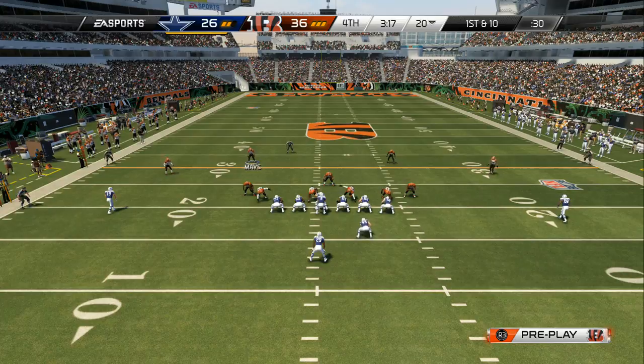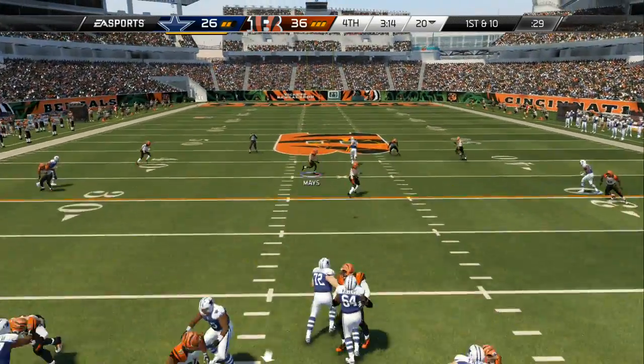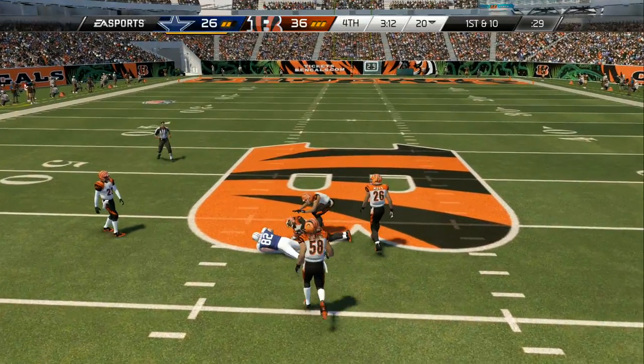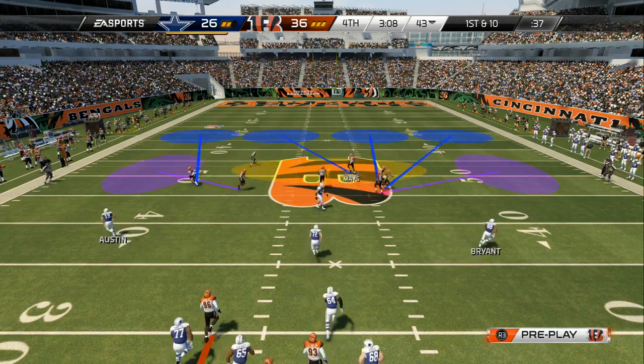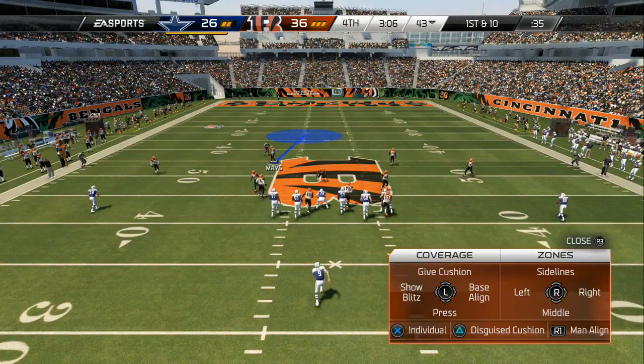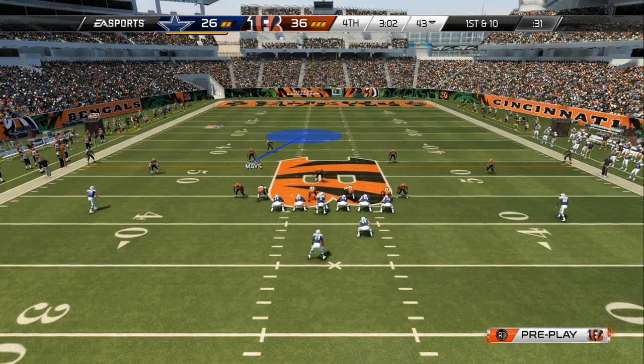Tony Romo will take it right from the center. First and 10. Tony Romo hits Jason Witten with that pass. Sometimes it's good protection by the offensive line, and sometimes it's just bad defense. They can't get to the quarterback, and that's another completion by them.